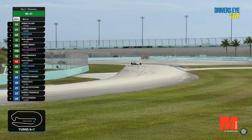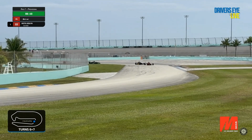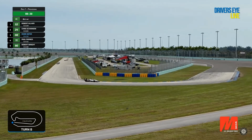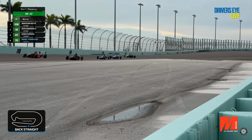All right, 9 minutes left in this race. Aller, Charnaud, Deffer, Farmer, Wright. That's your top 5 in Formula Continental. Then you've got Kotek, Robinson, and Morgan, your top 3 in Formula F. Joslin still your lone Formula 6 car. And then you've got Carmody, Isley, Styczynski, Fredericks, and Filipkowski. That's your top 5 in Formula V, as we watch that battle coming down into the hairpin. And look at that, the battle for third in Formula Continental comes up onto the back of the Formula V field.